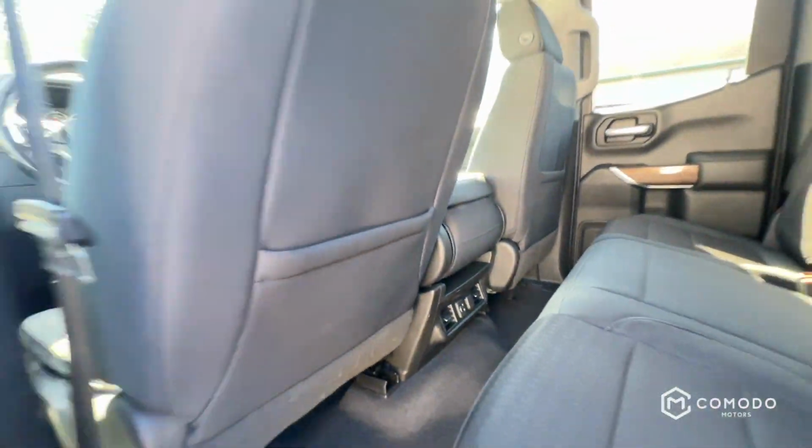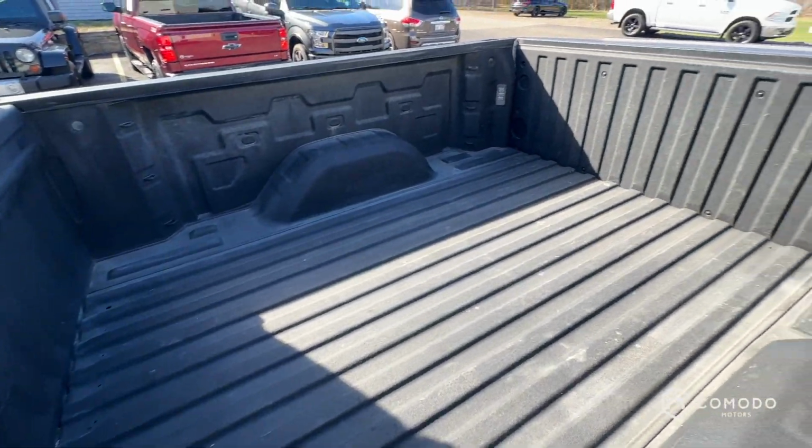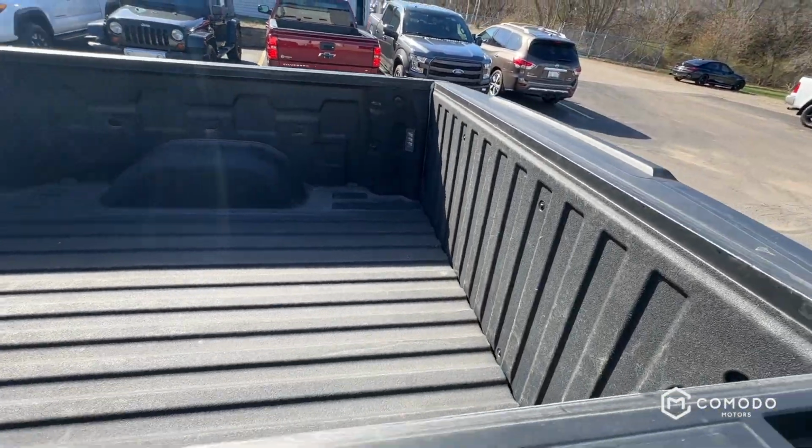Couple USB ports down there. A spray-in bed liner.